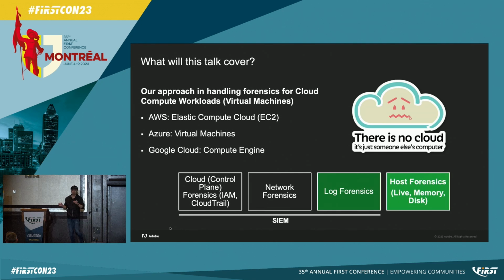So in that case, under host forensics, we need to look into the disk. Sometimes we need to do live forensics. Sometimes we need to do memory forensics, because what we found from past experience is that when the attacker exploits the web application, the exploit is actually fileless, so you don't find any artifact on disk. In that case, you need to look into the memory. The first 3 items are mostly covered by SIEM, so in this talk we will focus on the last 2, log forensics and host forensics: memory dump and disk image.